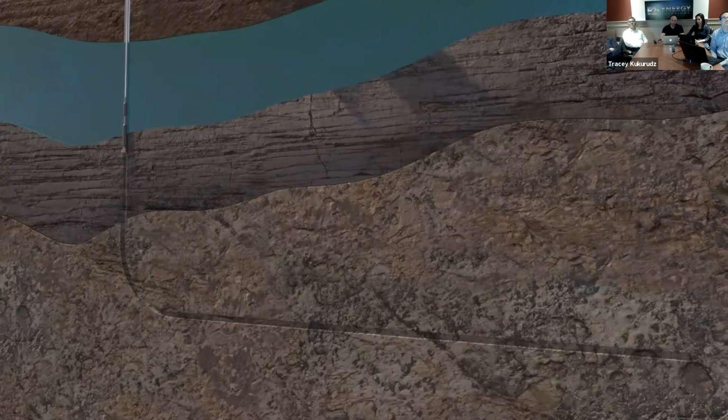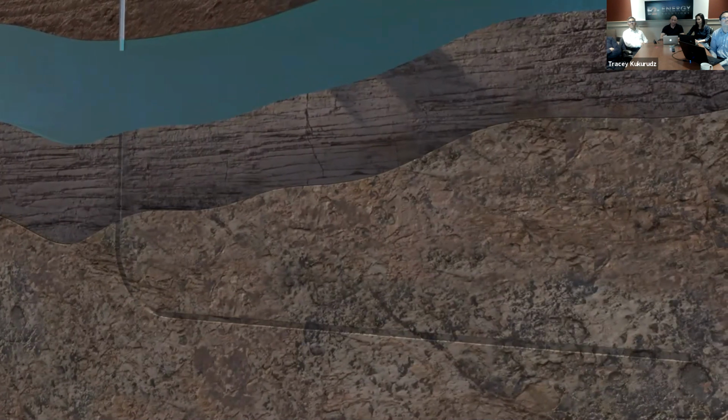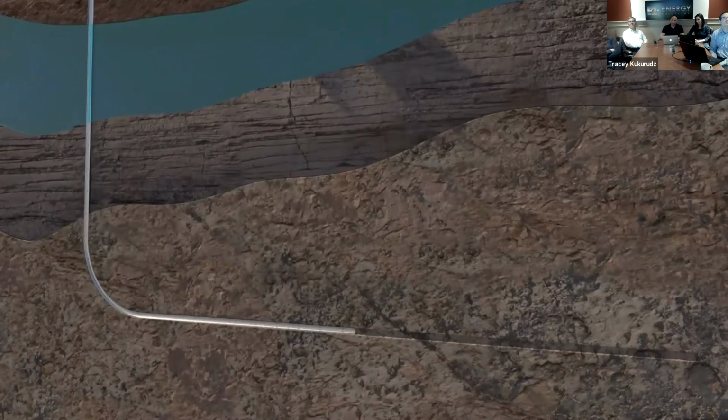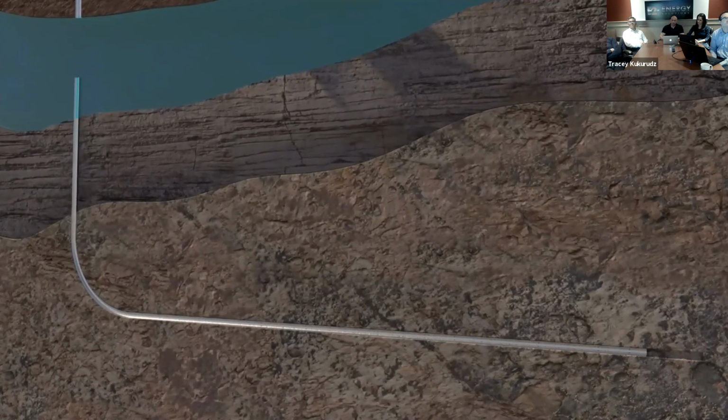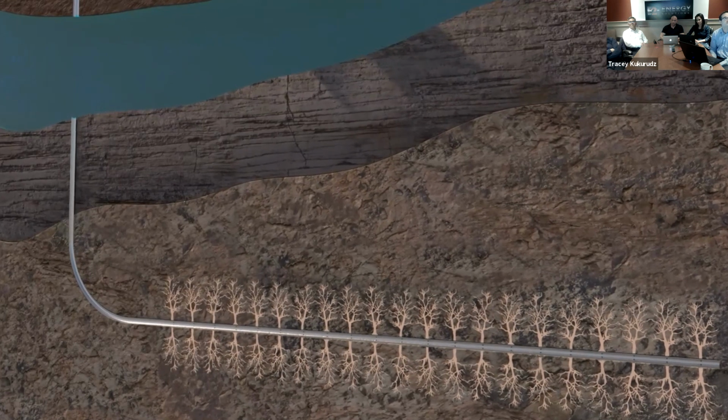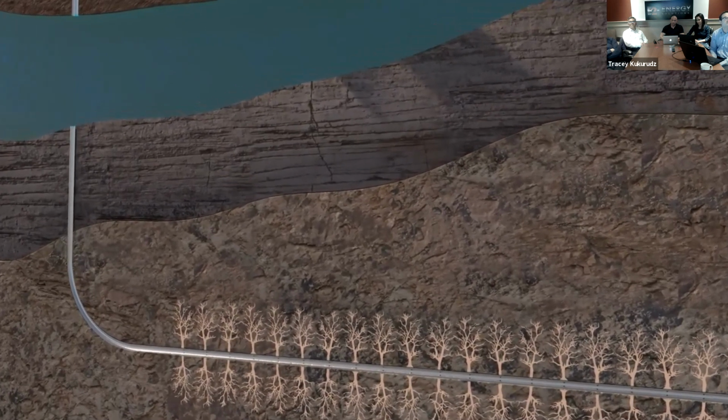The drill is then removed and the perforated pipe is installed in the horizontal zone. Once the perforated pipe is installed, the formation is hydraulically fractured. A second conduit is then installed in the wellbore and connected to the first.